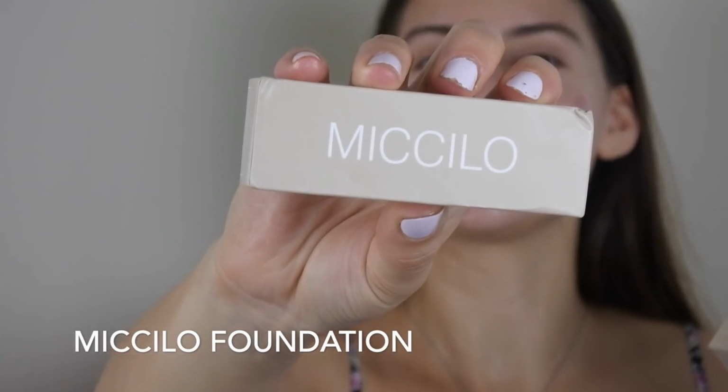I also was sent some foundations by MICCILO. I have no idea how you say that, but they were so nice to send me some foundations. So I thought I would just do a little review, first impressions of the foundation, because I've never tried it before, and they sent me a few shades just so I could find my perfect shade. I'm actually a bit tan right now, so we could see if we can find the darkest shade and all this. This looks actually really light.